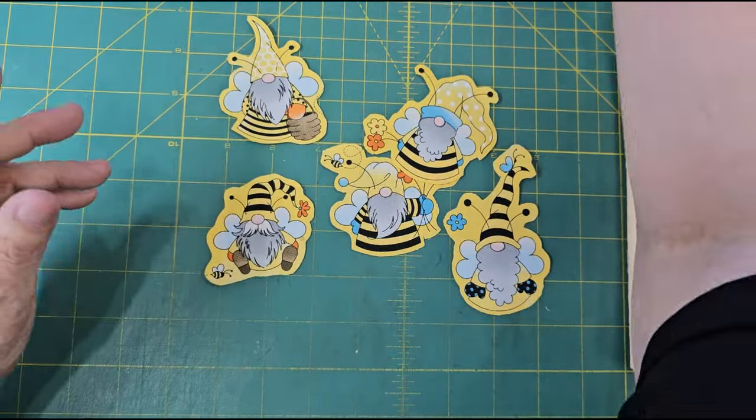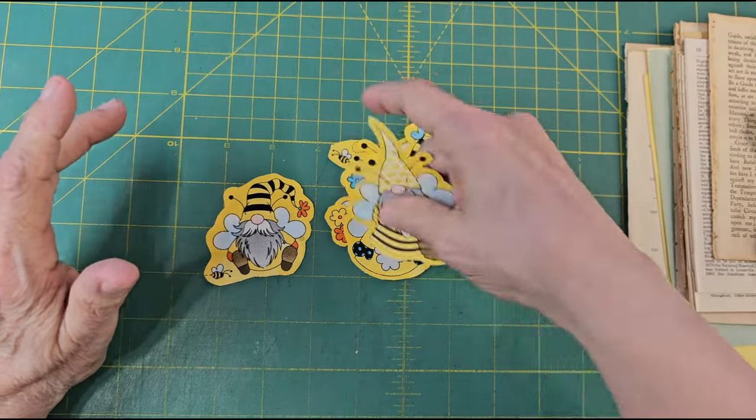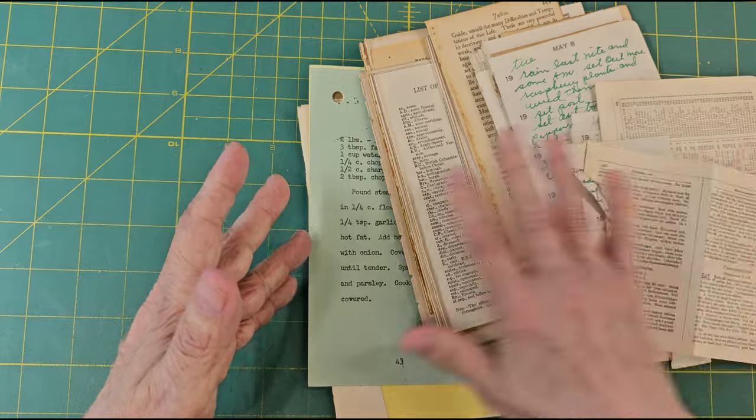But either way, okay. So go find yourself some fun fabric, some that you can fussy cut, make a journal, make some tags, make some whatevers. All right, let's do something else here.